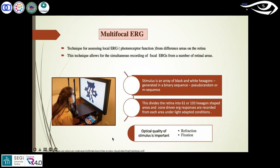To perform this test, the optical quality is very important. The subject is placed about 30 centimeters in front of the stimulus, and fixation is very important, and refraction should be in place to get a clear image of the hexagons.